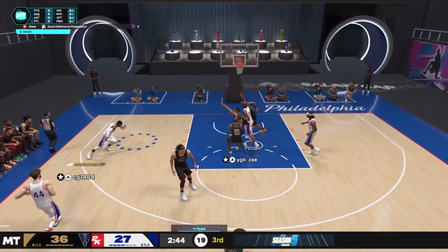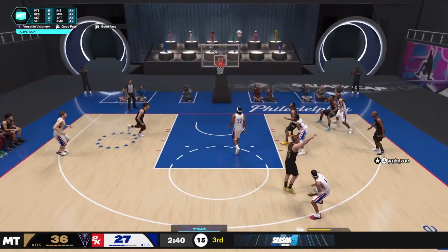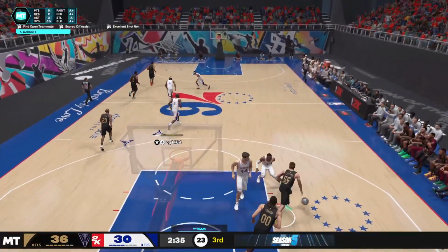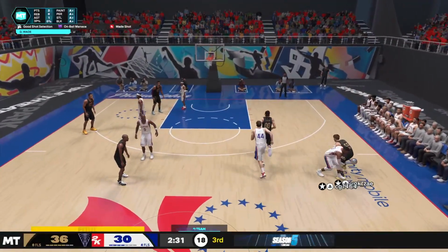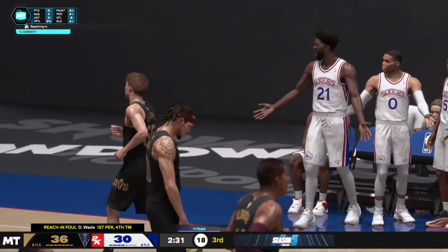Wade on the wing. And here's Iverson outside. Sinks the triple. Iverson's got 8. And it's encouraging seeing Iverson just bury the 3 ball. When he's got that shot going, he is basically unguardable.